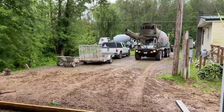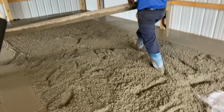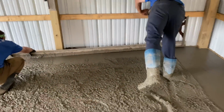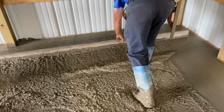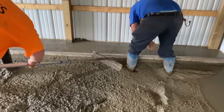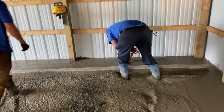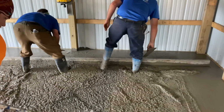We're getting rid of the wheelbarrows now. The boys are putting a wet pad in. That's how they do that. Done right there, guys. We don't pour super wet mud here. We pour a 5 slump, 5.5, 6 tops. This is about a 5 today.